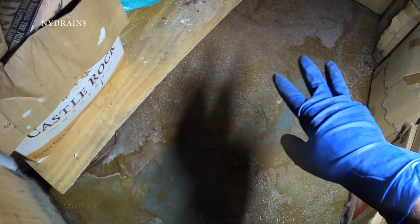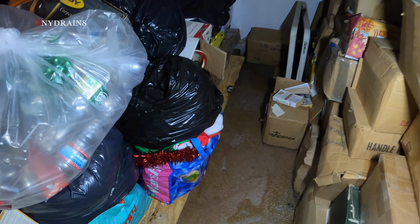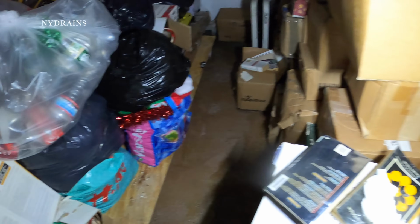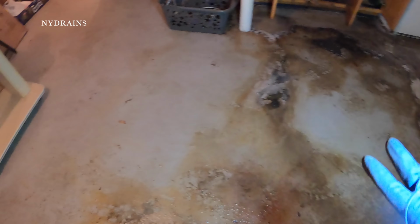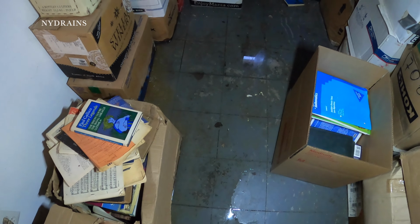You see it has a crust to it, so this has been going on for quite some time. It's going all the way back there. There's another room that it's traveling into. So all this is sewage going through the walls. And you can see the floor is wet here as well.